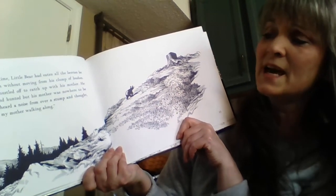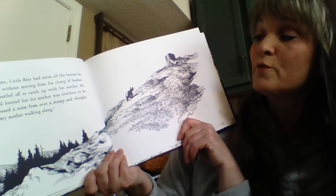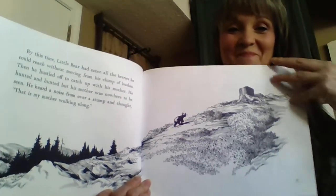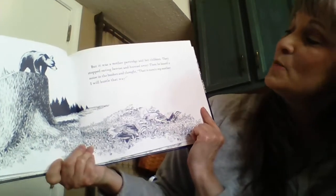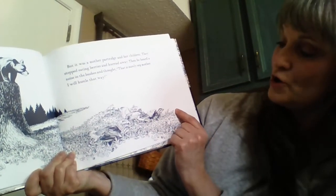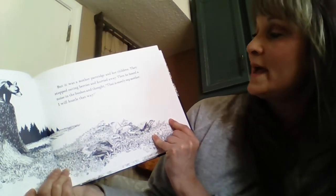He hunted and hunted, but his mother was nowhere to be seen. He heard a noise from over a stump and thought, "That is my mother walking along." But it was a mother partridge, a bird, and her children. They stopped eating berries and hurried away.